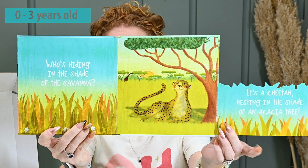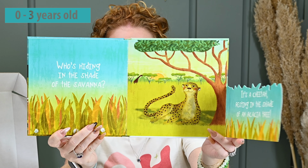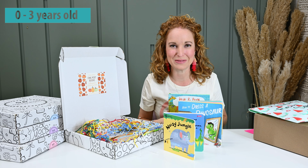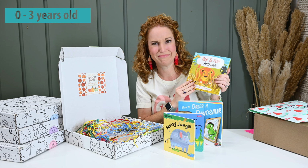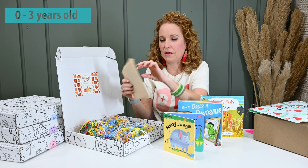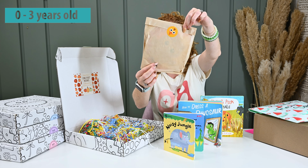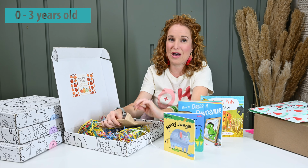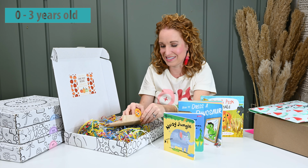These are gorgeous. I'm noticing the colors on these are not like the tacky primaries I'm used to seeing. Great. So we have the three books there. And then at the bottom, you have a craft. It comes in a bag like this. These are the November subscriptions, so they're going to have Thanksgiving-based crafts.